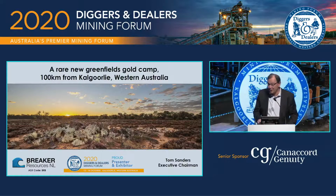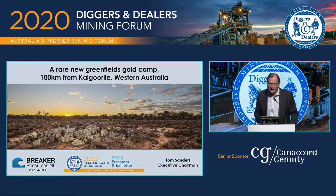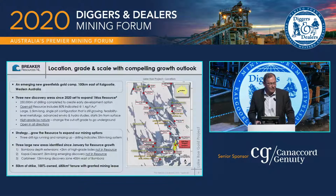Thank you very much, Toby, and ladies and gentlemen, for your stamina and being able to make it here today. If you spend any length of time in Kalgoorlie, one thing you soon realise is there's a lot of gold and a lot of cover. Breaker listed in 2012 to look for large new gold systems concealed by transported cover. We found one, 100 kilometres east of Kalgoorlie.